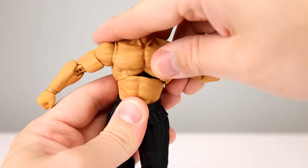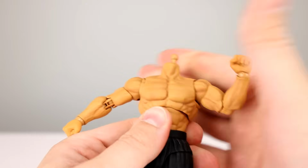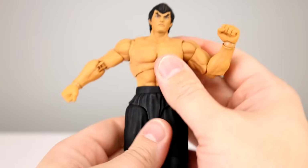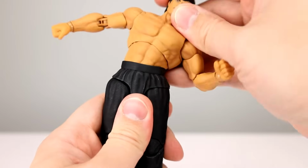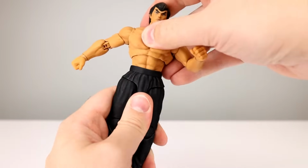Drop some oil. Drop some shock oil, some silicone oil, maybe even some PTFE in there, and get that joint lubed up. It's just a double barbell in there, and that'll help. But yeah, he poses nicely. All right, and then at the lower waist, yeah, this guy's gonna pose. I love it. That is great. All the range you could need.